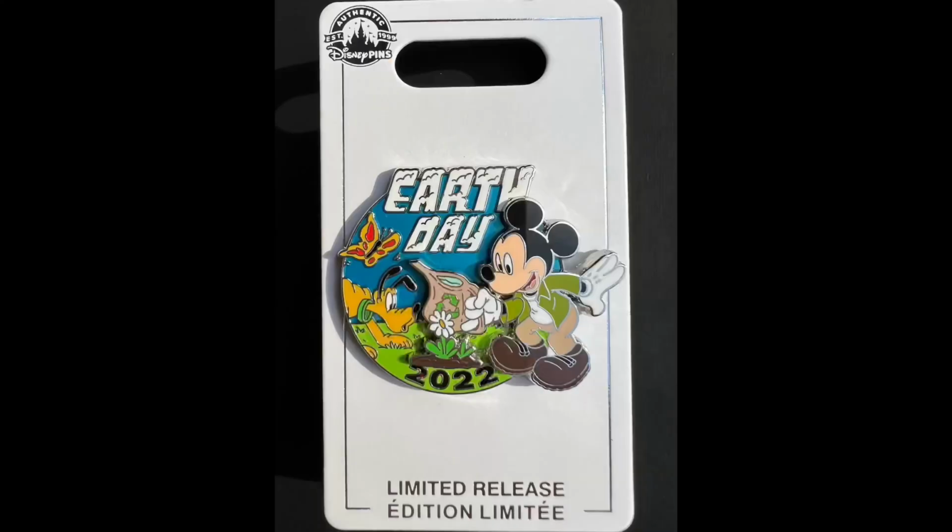And then there was just one shared pin release this week at Disney Parks, and it is the Earth Day 2022 pin. It features Mickey Mouse and Pluto. It reads Earth Day at the top in the clouds, and then at the bottom below the daisy, it reads 2022. This is a pin-on-pin design, limited release, retail price $17.99.